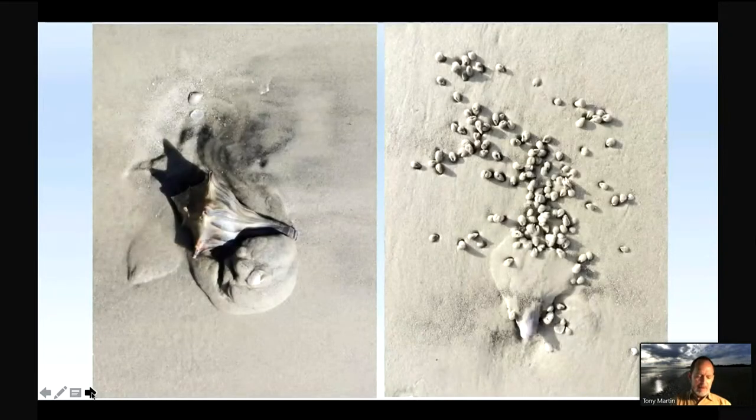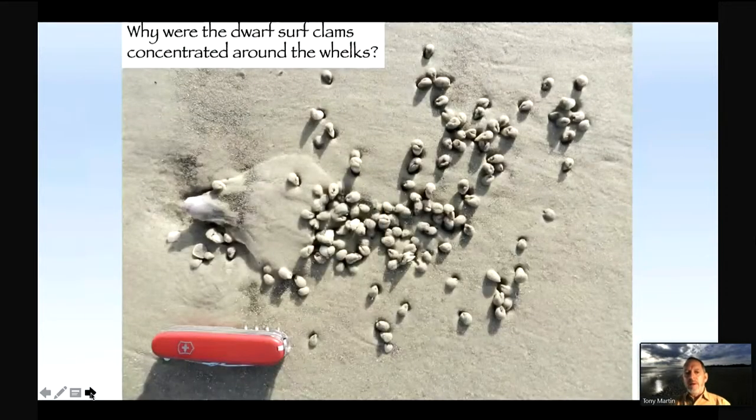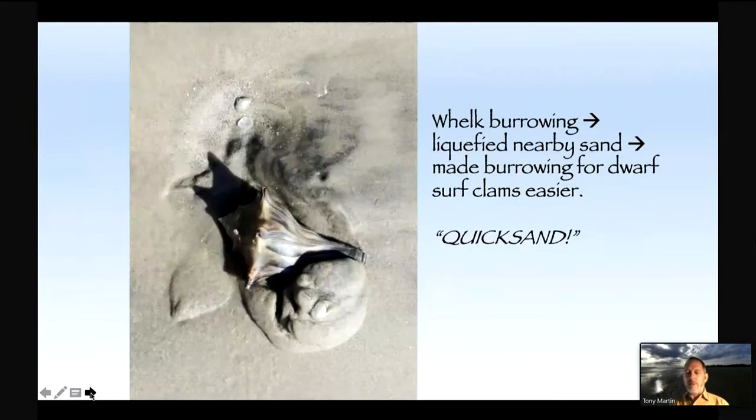The whelk buried itself at low tide because at low tide, the sand was a little more liquid, but the whelk also doesn't want to be stuck out there at low tide. Makes sense, right? What happened is, look over here. All of these clams are following in the wake of the whelk. As the whelk was burying itself, it actually fluidized that sediment. So the whelks are acting as easier places for those little clams, which also don't want to be out during low tide, to bury themselves down into the sand.